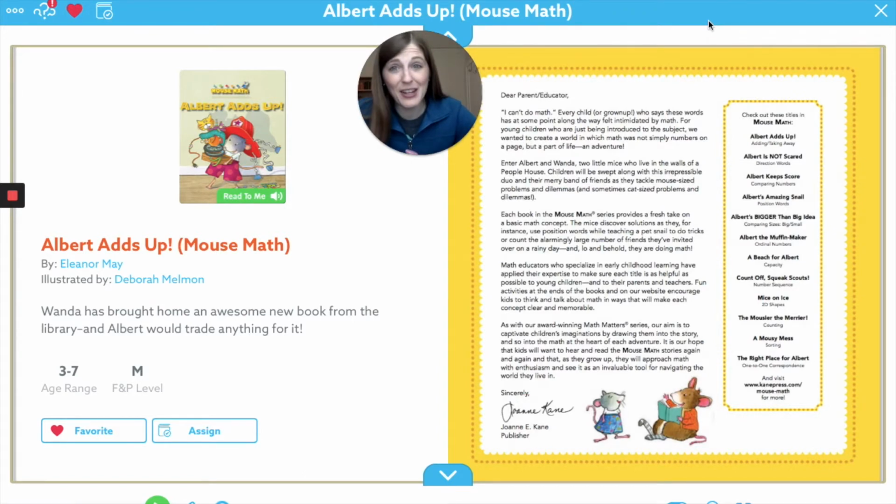And I have here two friends today. This is Penny and Pedro the pig. Can you say hi? Oink, oink. They don't really speak English. They just speak oinky. So, Penny and Pedro are going to be reading along with us.